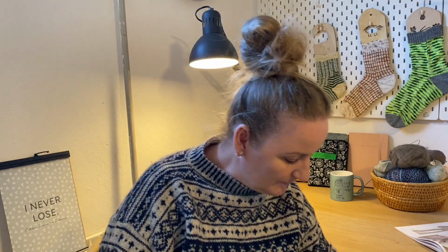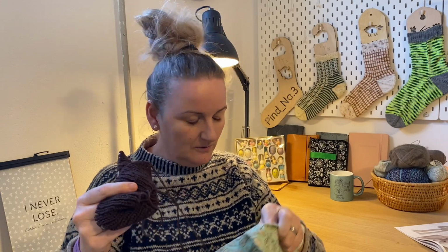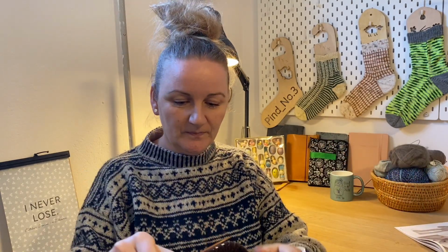Yes. So 2 pairs of socks and 1 classic ribbed hat finished. You have seen the pictures because I can't show you. Yeah. That was it for finished objects, but I'm also working on something, and I just told you I am working on another classic ribbed hat. I showed you the yarn, so let me show you my progress.